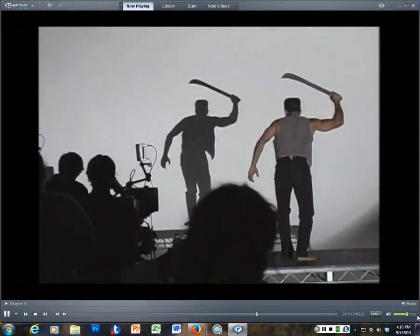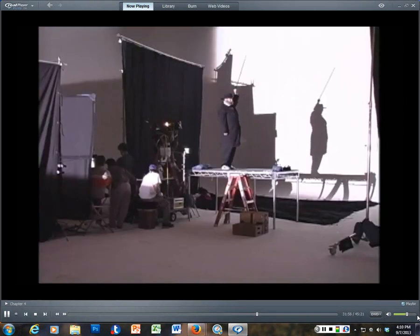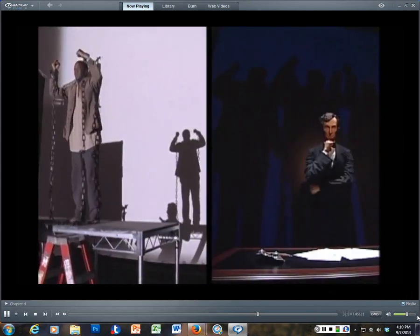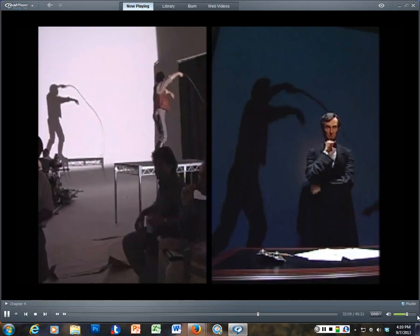What looks so simple turns out to be a well-coordinated effort with a full cast and crew. Actors hit their marks on raised platforms, but it's only their shadows that are filmed. Shot from extreme angles, they shrink or grow as projections representing the nightmare Lincoln wrestles with.